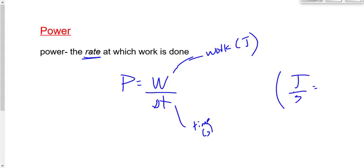But another set of units has the exact same meaning as a joule per second. What do you think that unit is? I'm giving you the answer and you can't even hear it. What do you think that unit is that's the same as joule per second? Watt is the same as joules per second. 1 joule per second is equal to a watt.